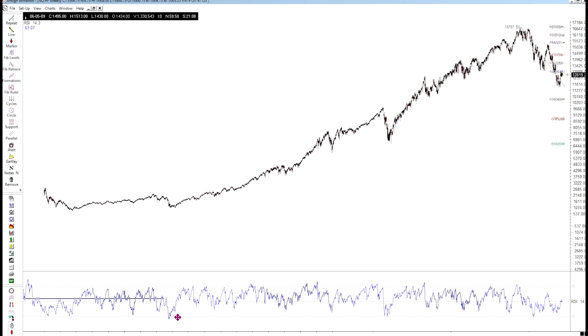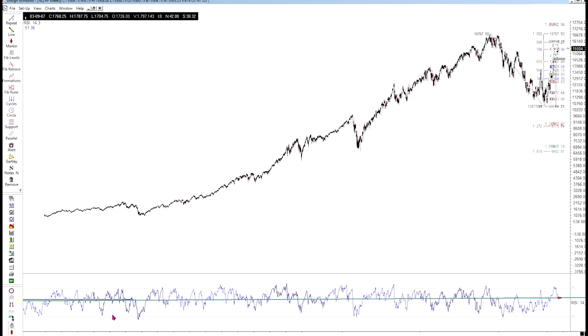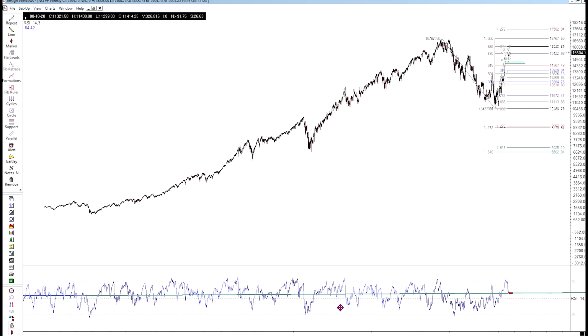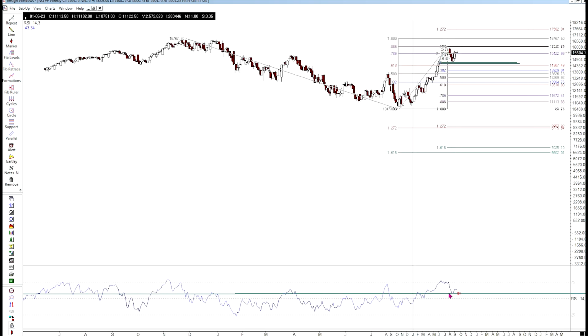So we're going all the way back to the 2000, 2001 technology crash. And we can see how this level in the RSI, if we extend that all the way forward, has been a level that the RSI has tested many times over a long period of price data. So it is right back here again. And again, see how it just slightly turned down here.